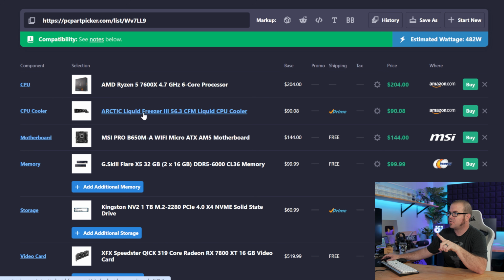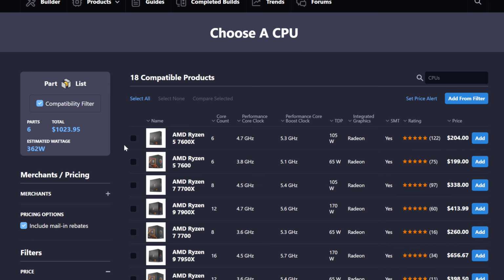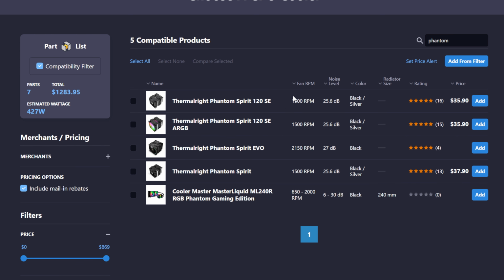Your CPU and your cooler are costing you about $300, or at least $295. But check this out, if you're not wholly dedicated to the liquid cooling, and trust me, it's not necessary for these CPUs. These are 65 watt and 105 watt CPUs. They don't need a 360 millimeter all-in-one liquid cooler. So for roughly the same price, I'm gonna upgrade you from a 6-core to an 8-core, and note that they have the same performance boost clock, so you're gonna get pretty much the same performance in terms of gaming out of them. And then we're just gonna pop in a really highly rated air cooler.